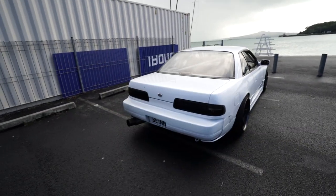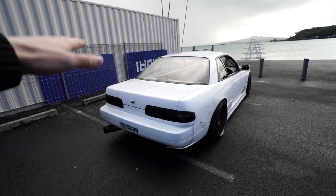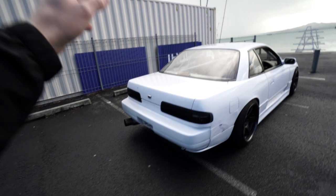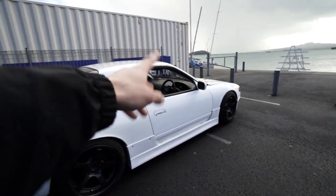But yeah, definitely some sort of body kit like the BN Sports kit, possibly the 326 power wing. I'm gonna change up the exhaust. I'm thinking about getting some unequal length headers to make it sound really grunty.